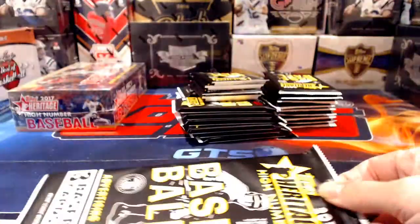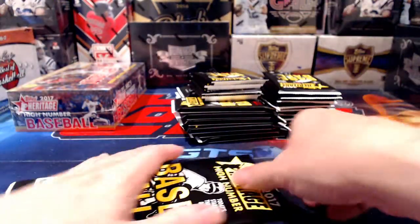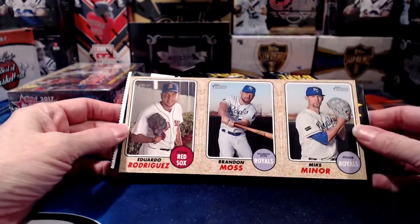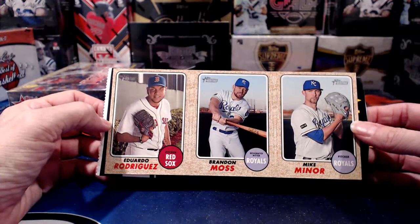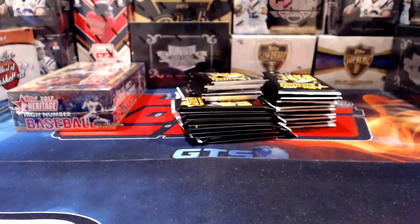Alrighty. I was just shaking that down in there so I could cut the top off, if you're wondering what that was. Thought about that after the fact. It probably looks kind of weird. You can't tell what I'm doing. That's what it is. Red Sox and 2 Royals. So that one automatically will head off to the Royals because they have 2/3 of the card by default.